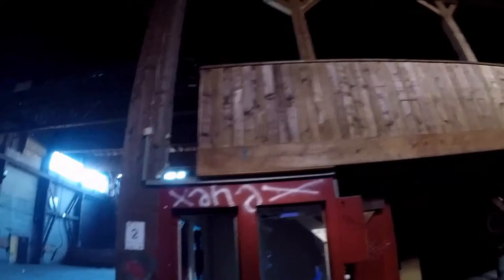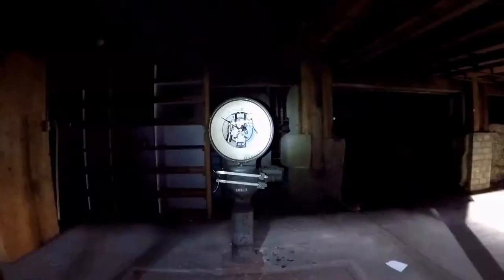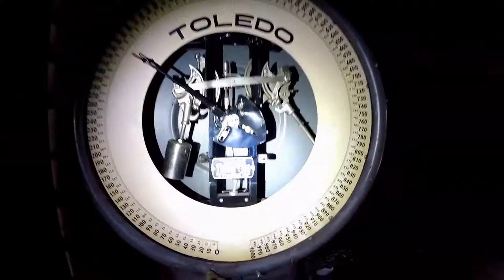So I'm in this wooden structure building, and upstairs actually there's some office area, and I'm gonna check that out, even if it's probably unsafe up there. So I was exploring the factory floor and I saw this beautiful old scale. Unfortunately it has been vandalized, but this scale is from 1921. I don't know if you can see it.